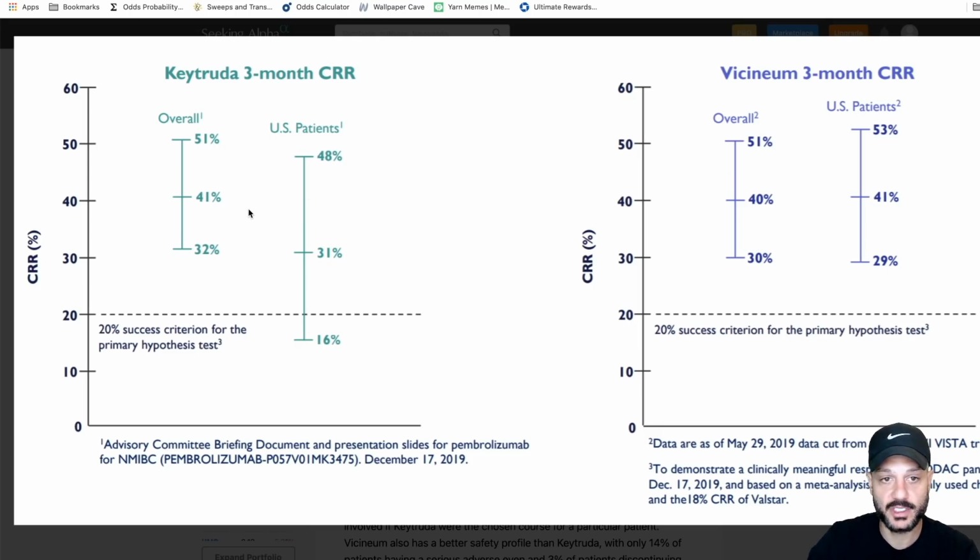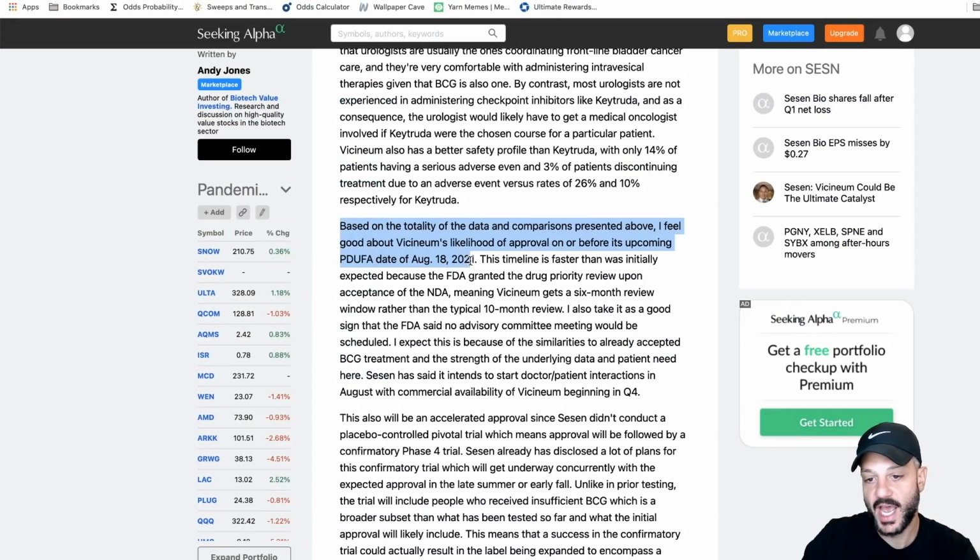And if you compare the results between Keytruda and Vicinium, you could see that they are similar, if Vicinium actually has a slight edge in the categories that they measured. So the thinking there, based on this analyst article, is that if Keytruda was already approved by the FDA, then based on these numbers alone, there is no reason to believe that Vicinium won't be approved in August. One other thing to point out, they don't actually have to wait until August 18th. They could do it anytime before. August 18th is just the deadline for the PDUFA date.